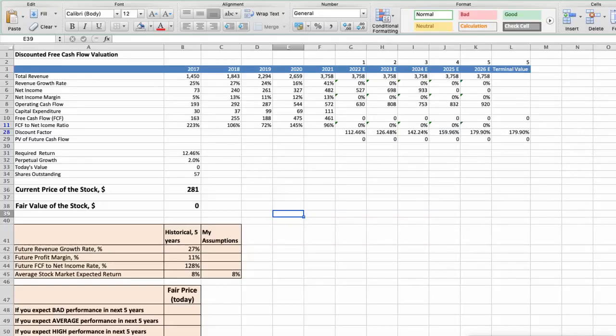This spreadsheet contains some financial data that we will use for the stock valuation. We see that the average revenue growth rate of the stock has been around 27% per year, for last 5 years. The average profit margin has been around 11% per year, for last 5 years. Also the average free cash flow to net income rate has been around 128% per year, for last 5 years. And we expect 8% per year average stock market return.